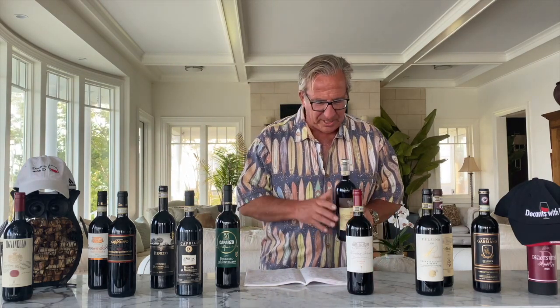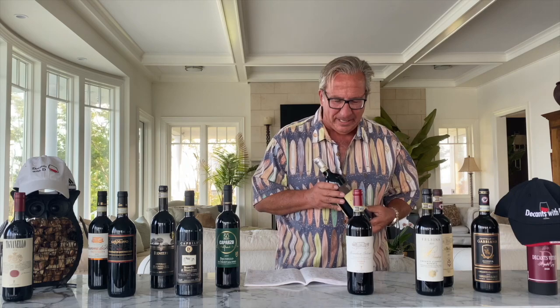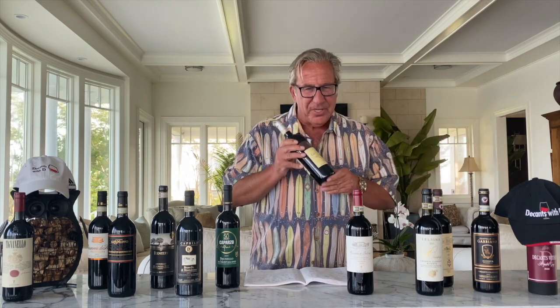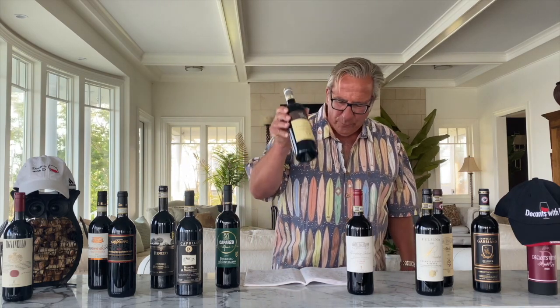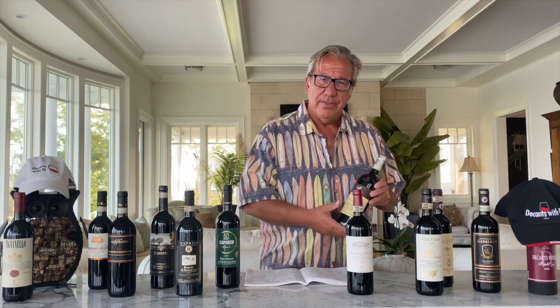So this particular Castello di Ama is bright red in color. Strawberries is the main fruit profile. Cherries is the second fruit profile. It has a bouquet of wild berries around it. Spicy aromas, oak in here, elegant and refined. It's a complex wine. And this one is available for $48 and has a 4.3 average rating for the Vivino users.